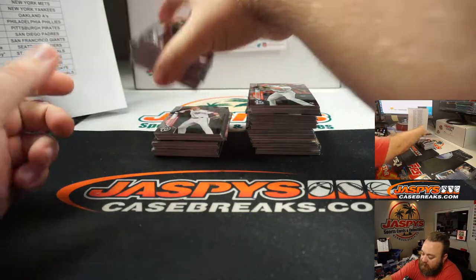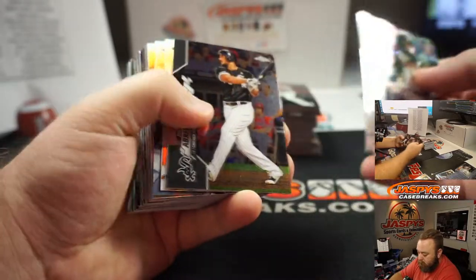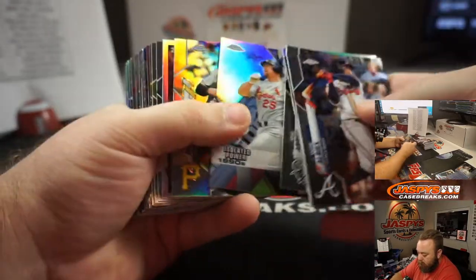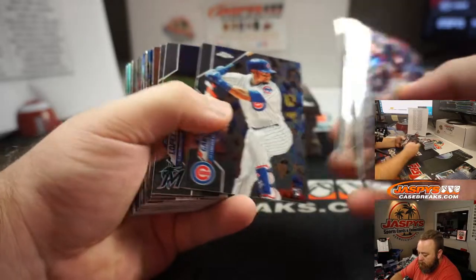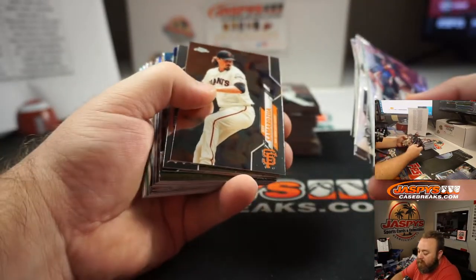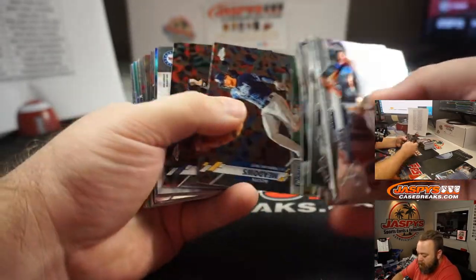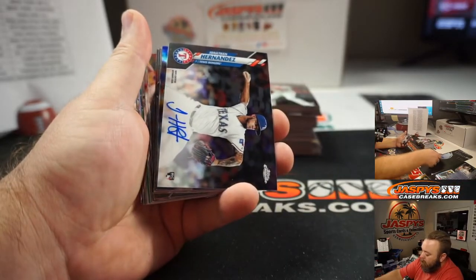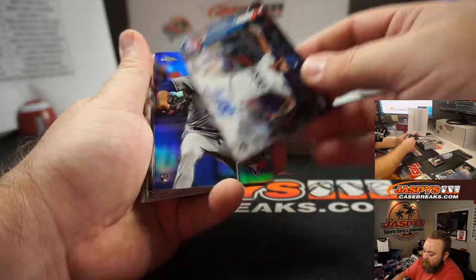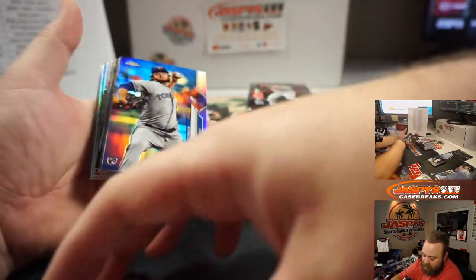Last box, guys. Good luck. Bo Bichette, base rookie, Toronto Blue Jays, Nick DeKramer. Jonathan Hernandez, rookie auto, Texas Rangers, Steve Locke. Congrats, Steve.